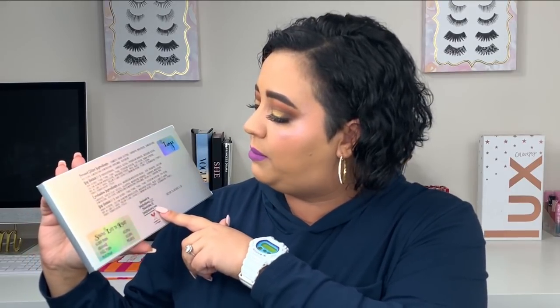But it is cruelty-free and vegan, which I am a big fan. And this is handmade by Baby Bat Beauty LLC in Philadelphia, PA. And I will put all of their websites below. And it does say shades left to right, and it gives you those. And this is the Luna palette.